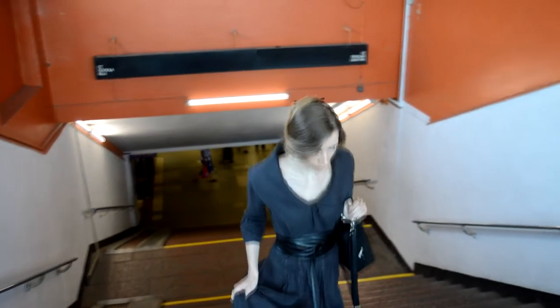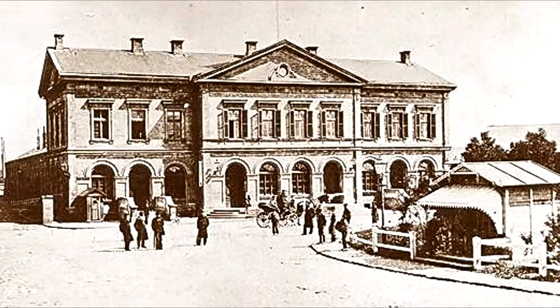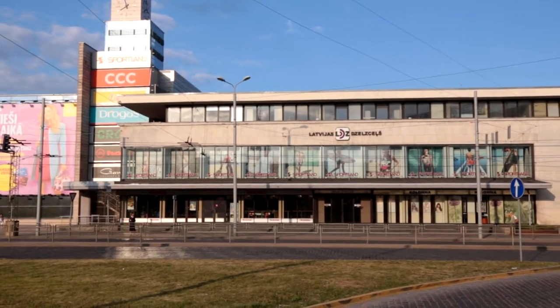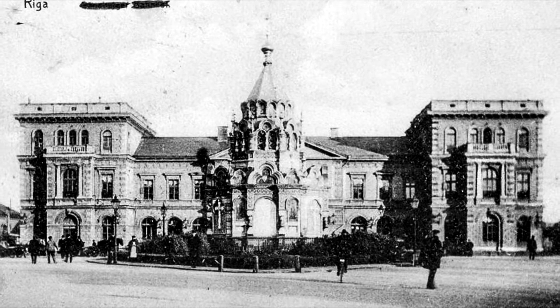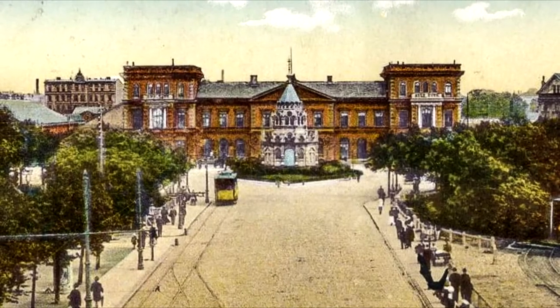But at first, trains came in at street level. The first terminal's building looked like this. Later it was rebuilt and made wider. In front of it appeared the chapel that was built in honor of the Russian Emperor Alexander III family's survival in the railroad disaster. The whole ensemble looked like this.